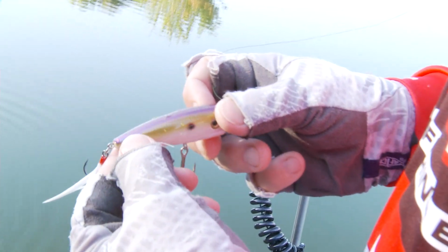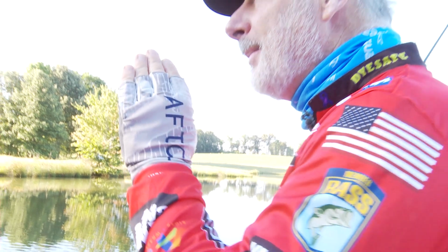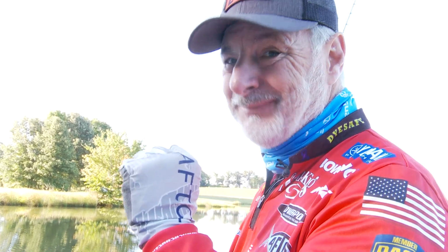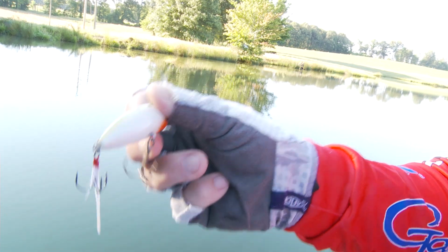Beautiful bait, beautiful color. I'm not real particular about my topwater color. What I am real particular about is a white bottom on it. That's a very realistic look when that fish is looking up at the bait. When he looks up at the bait like that and he sees that white belly, it looks very real to him. The top part of it is a little more for the fisherman, but it's real important to me to have that white belly on the bait.